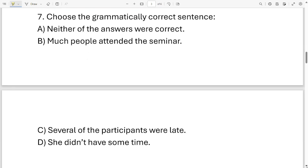Next, question number 7. Choose the grammatically correct sentence. Here are the four sentences. You have to choose the one which is grammatically correct. First one, neither of the answers were correct. Next, much people attended the seminar. Next, several of the participants were late. And the last, she didn't have some time. You have to identify the correct grammatical sentence. It is option C. Several of the participants were late.